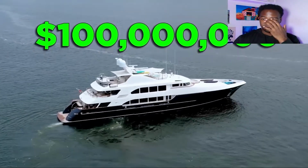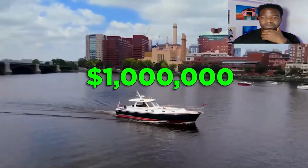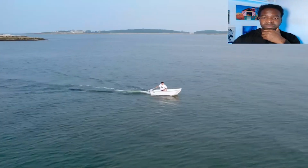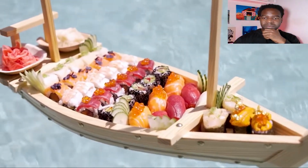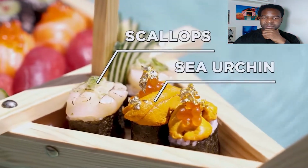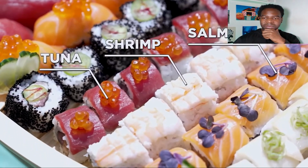I'm eating a 5-course meal on a $100 million mega yacht. I'm also going to be eating caviar on a $1 million boat and then catching a lobster dinner on a $10,000 dinghy. But I'm starting here with this $100 sushi boat. This boat is filled with every type of fish imaginable. It's got sea urchin, scallops, tuna, shrimp, salmon, and so much more.